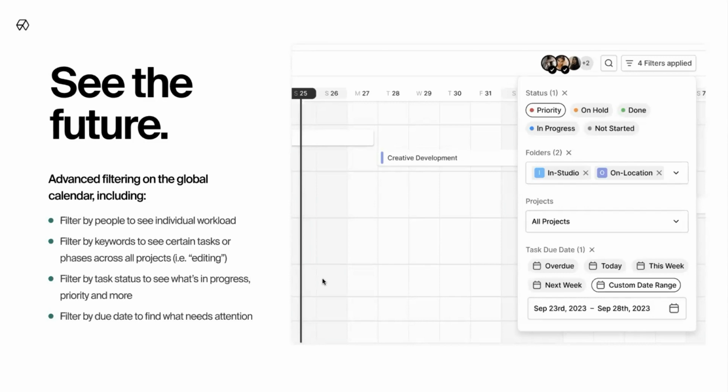Second, using the search bar, you're going to be able to filter by keywords. So this is going to enable you to filter by project name, phase name, or task names across the entire calendar. So for instance, maybe we just want to see the editing phase across all projects. You'll be able to add in that editing keyword and filter down to only see that phase across all of your projects.